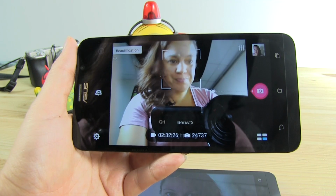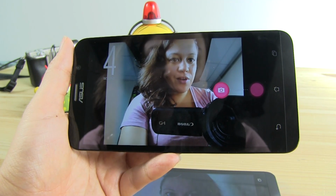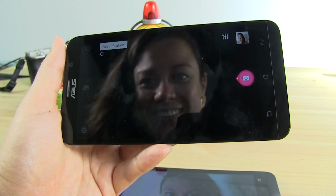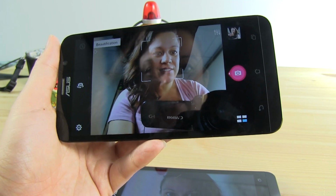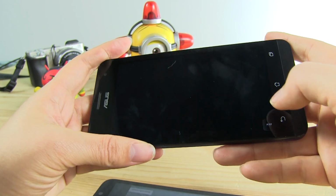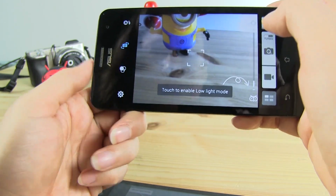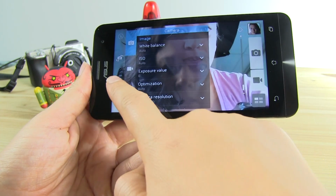So, there's me. And so you can just pull this out. And it's 5, 4, 3, cheese. So there you go. So this kind of gives you a countdown, and I think it's really great. Now, the Zenfone 5 just doesn't provide you with that. Now, the weird thing is, so let's put this on.